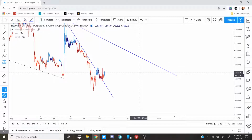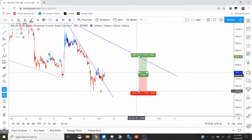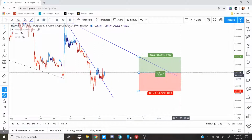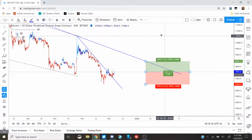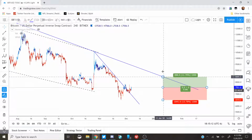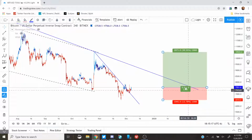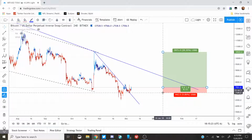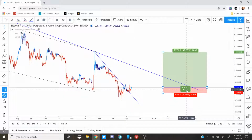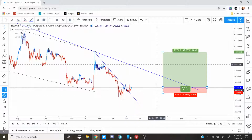Let's just say you were to enter long right now. The true invalidation would be this low. It's a 13% stop loss. I typically try to avoid stop losses of that nature. My target, you could reach 10.5, maybe even a little higher. You're looking at 2.8 to 1. Could you put your stop here? Sure. Gives you 6.7 to 1. Better risk to reward. Could this be hunted? This could very easily be hunted before you continue up.